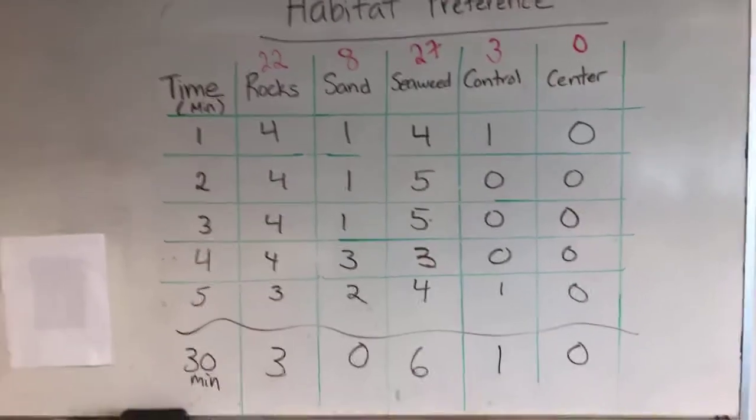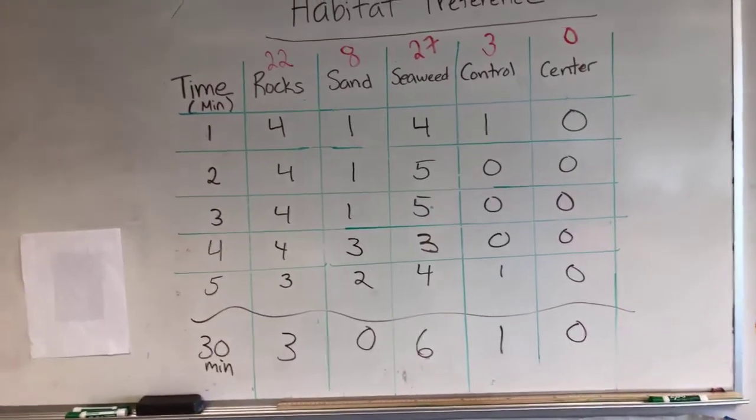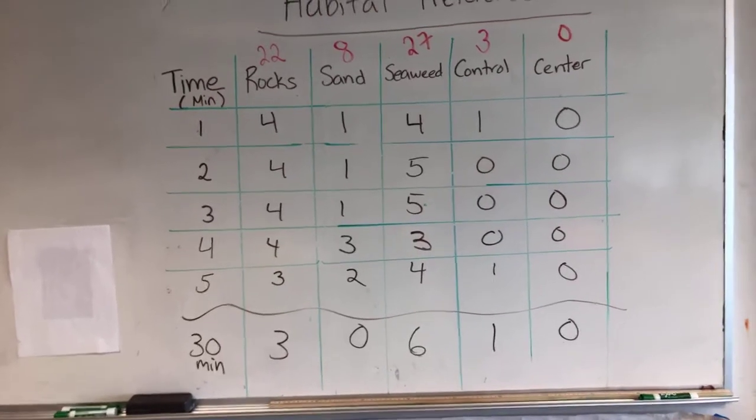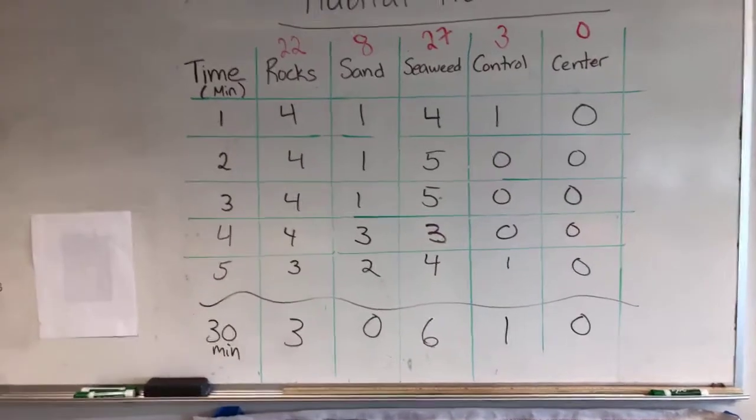That's right. And one of the things I will mention about our intertidal out here is a lot of the rocks are covered in seaweed. So we could even consider combinations of these habitats that we were testing today. When I look at these numbers, it seems like some kind of cover is better than no cover at all, right? So whether it's the seaweed or the rocks, they seem to prefer those kinds of habitats because I think they feel more protected there. Now, what kinds of predators do you think they have out here?